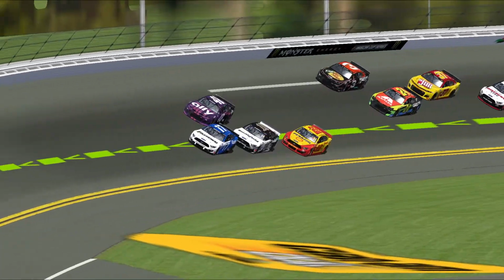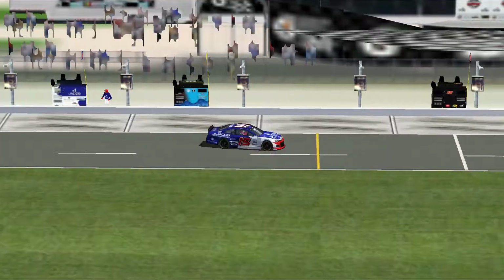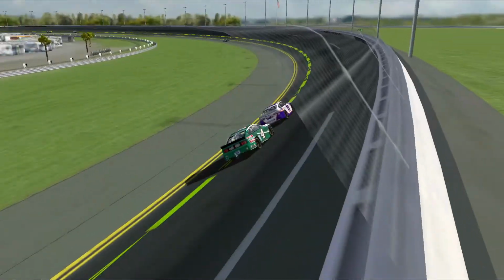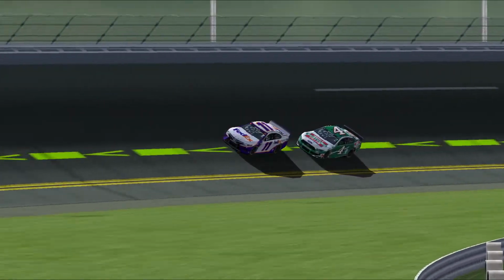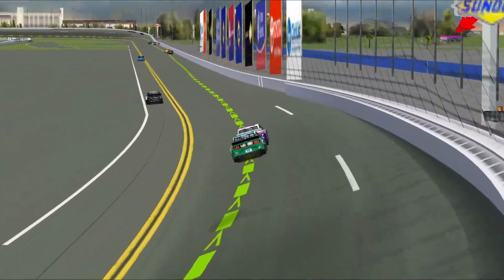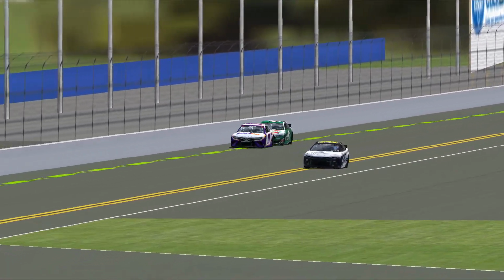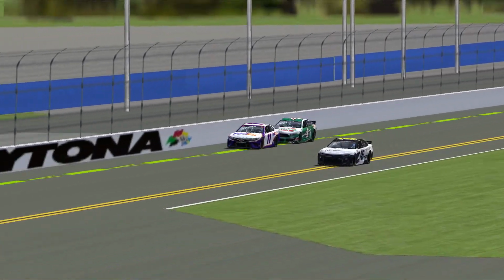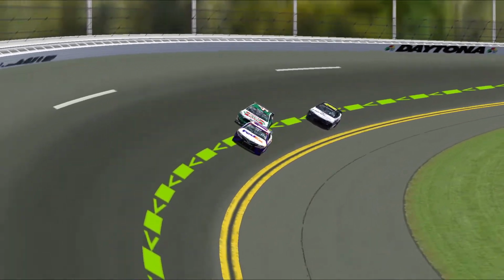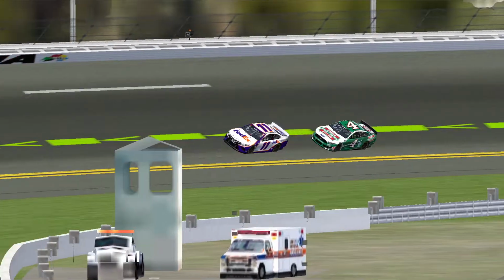William Byron in 7th. Ooh, we have a lot of people coming. Kurt Busch is down. Kevin Harvick and Denny Hamlin still out there leading the race. I say they come this time. There's AJ Allmendinger driving part-time in the 16. Him and Cross, Gratz, or whatever his last name is.